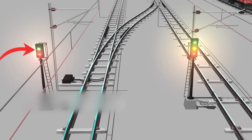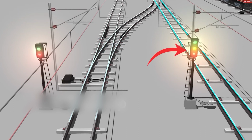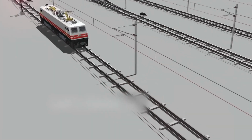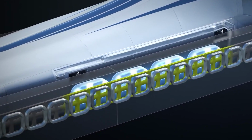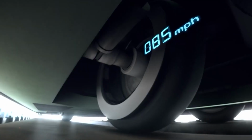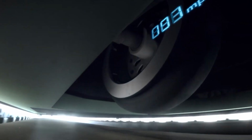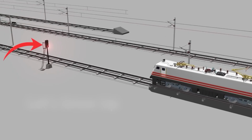The next key difference is in-cab signaling. Some maglev systems feature an in-cab signaling system that provides information to the train driver about the speed and position of the train. This allows the driver to operate the train safely and efficiently. Another difference is minimal use of wheel-train technology. Maglev systems make minimal use of wheel-train technology and are not compatible with conventional rail tracks. They rely on magnetic levitation and propulsion using electromagnets, eliminating the need for traditional track-based signaling systems.